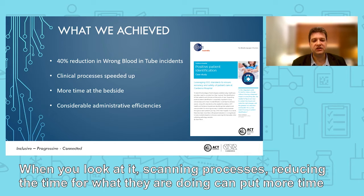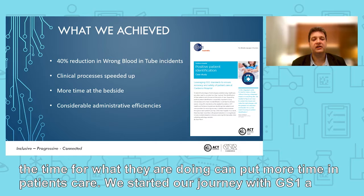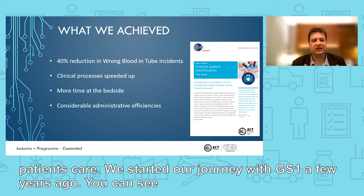And so we published a story on this a few years ago with GS1. And so anything you want to see about what we've done is available through the GS1 website. But really what I'd like to emphasise is this has just become a way of life for us.